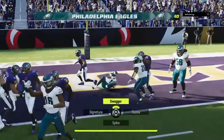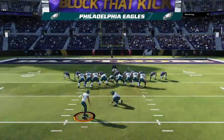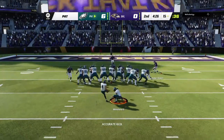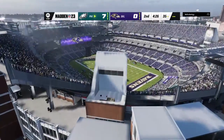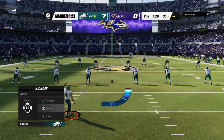And he'll take it into the end zone for an Eagles touchdown. Jalen Hurts doing it himself from 9 yards out. And the Eagles go coast to coast and finish the drive off with 6 points. Elliott good with a PAT, and it's now a 7-0 game.